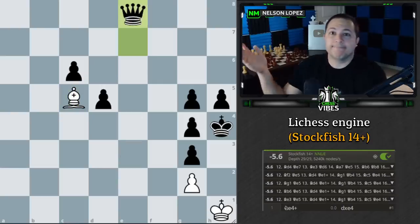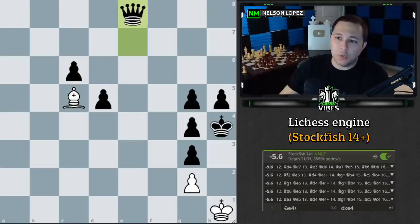Why? I don't know. So, I mean, we already looked at it, right? It's a draw. There's nothing that the black can do. And yet Stockfish is over here, trying to win for black. So let's go ahead and jump over to chess.com's engine and see what that one says.